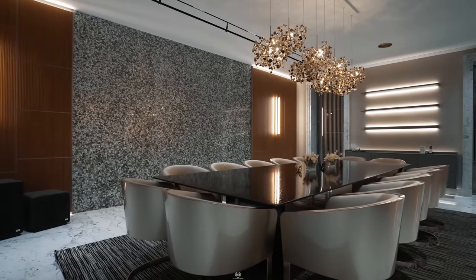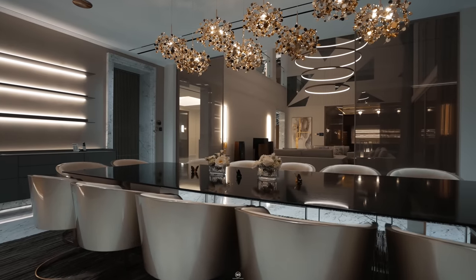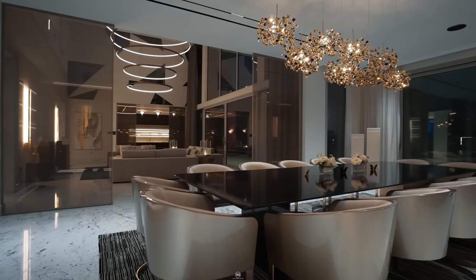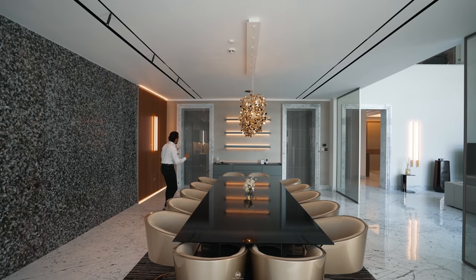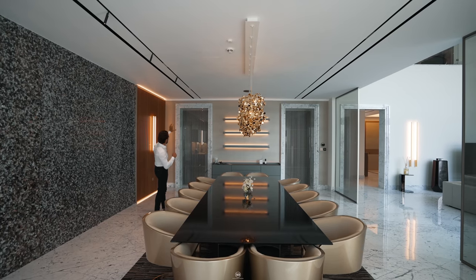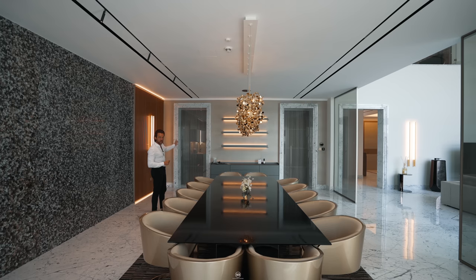Touché. Track lighting above, obviously also recessed in. Sound system from Bang & Olufsen also installed here, which can be controlled through a device that I'm going to be showing you soon. But before we get to that control device, we have two arches here that guide us to the kitchen.